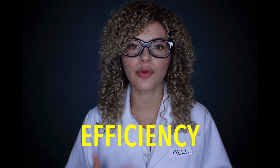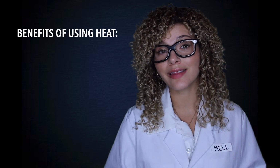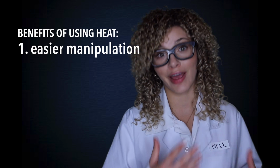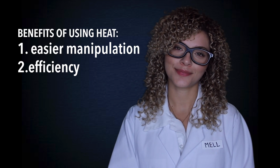Heat will accelerate any hair processes. If you're coloring hair, although it's really not recommended, it will accelerate that process. While using heat, the hair is easier to manipulate. So if you are setting a style into your hair, it will get you better results and faster. So that's why we use heat. It makes sense.